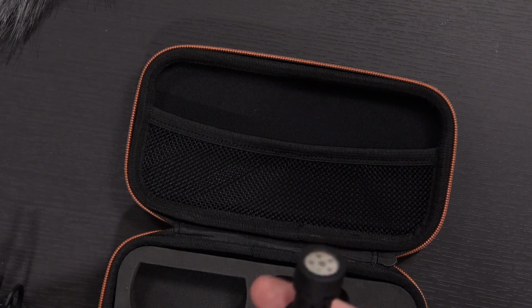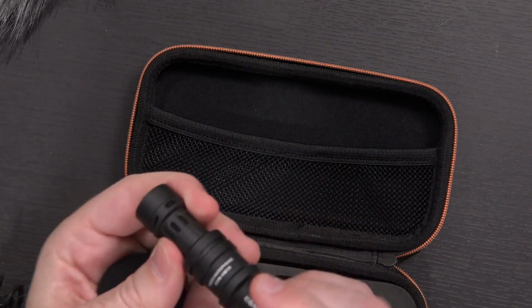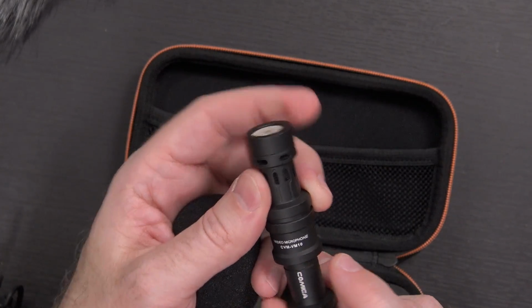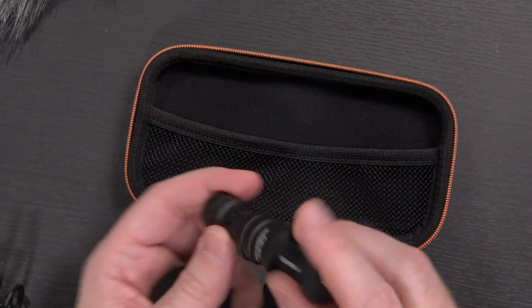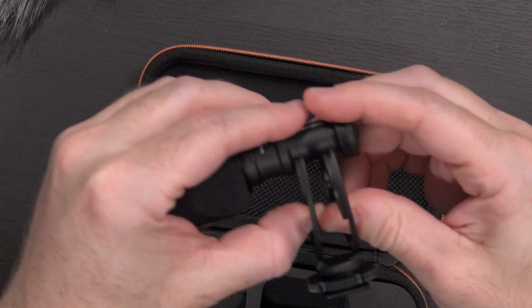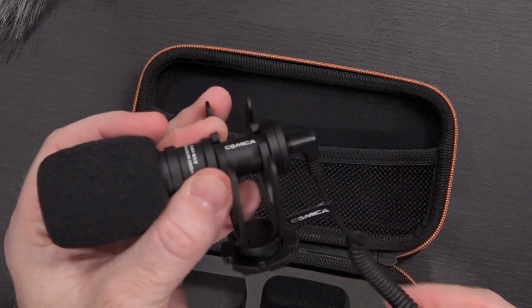but not necessarily stop the wind. And of course, last but hopefully not least, is the microphone itself. It is all metal. Here's the grill on the front, video microphone CVM-VM10, and it says Comica on here, 3.5mm plug on the back, and the microphone screen will just fit over it like that. That was actually pretty simple, and it should just kind of click into place on these. Then you take your audio cable, plug it into your device, and it should be good to start going.